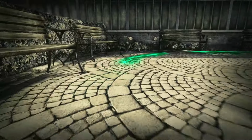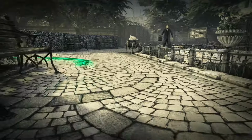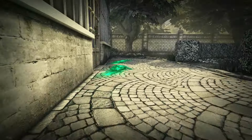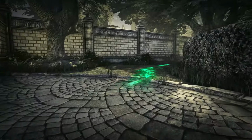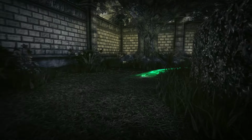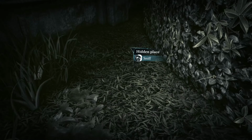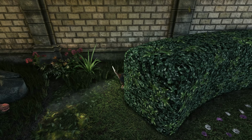Right. Follow the smell. He's going to bite his leg now. Okay. Where are we heading? This is interesting. Not quite where I was expecting to be led. Okay. Okay.